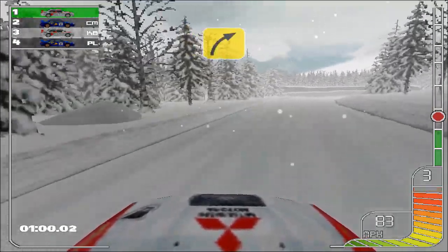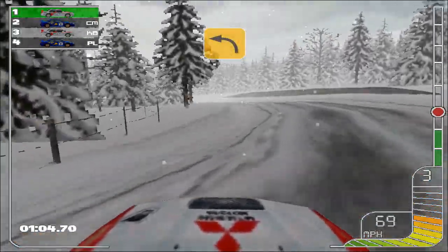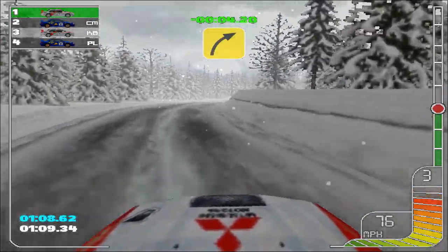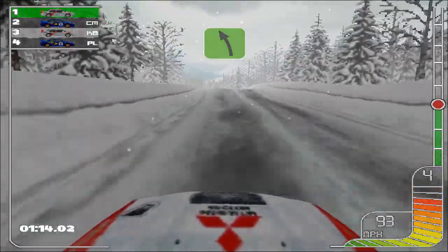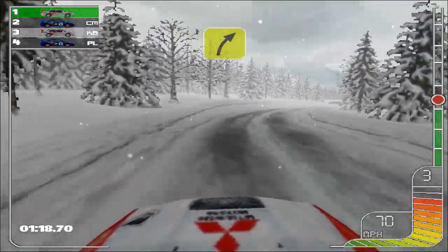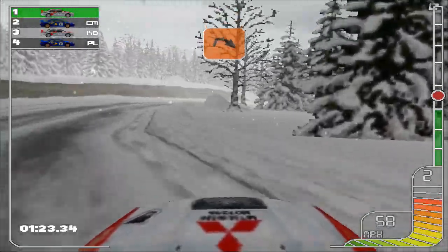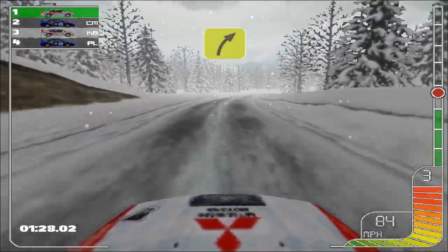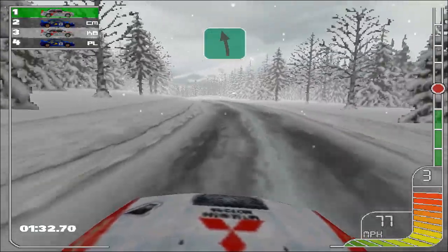4 right to a bridge. Square left. 4 right. 1 left. A crest. Long 3 right. 1 left. Hairpin right. Oh, the graphics are going bloody haywire, especially right on the hairpin as well. Nothing I can do about that. It's just the game struggling to run on a newer system.